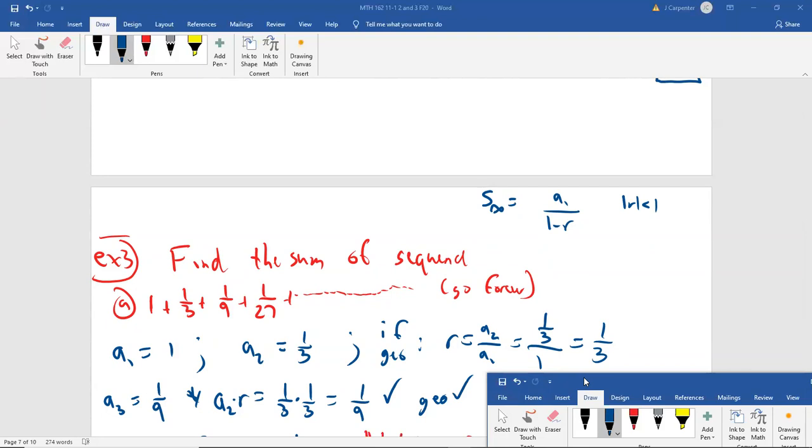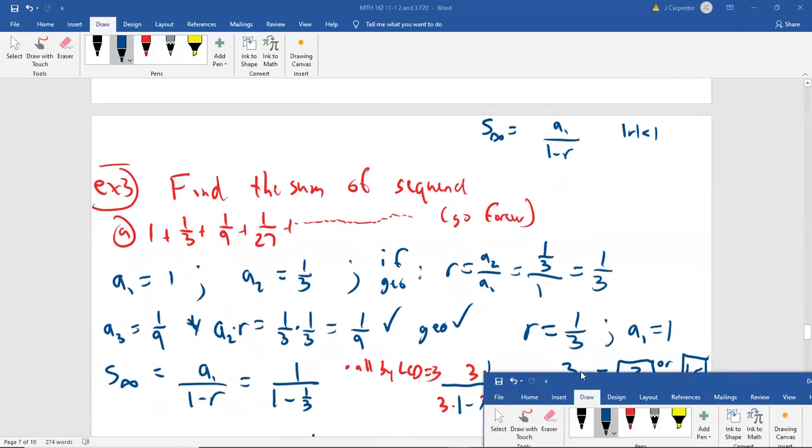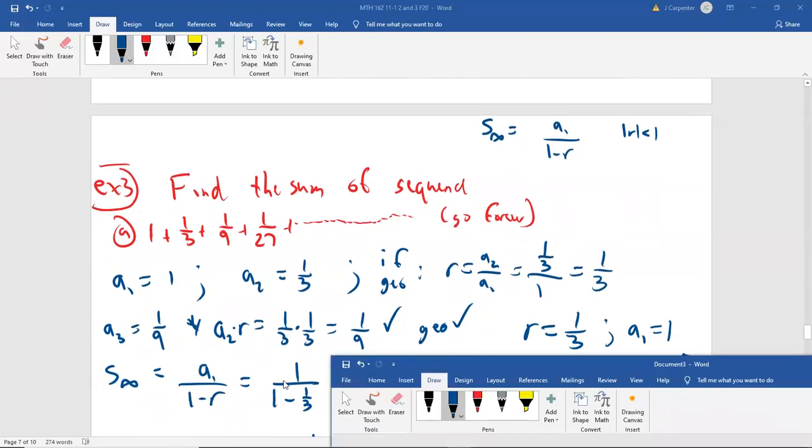Now, since it's geometric and the r is less than 1 in absolute value, we can apply the infinite sum formula. If the r was, say, 3 instead of 1/3, this is an infinite sum. It goes to infinity. We keep adding bigger and bigger and bigger numbers. But here we're adding smaller and smaller and smaller numbers, and it happens that we can add these up. So we apply the formula, we take the first term and divide by 1 minus r. The first term was 1. The r is a third, so 1 over 1 minus a third.